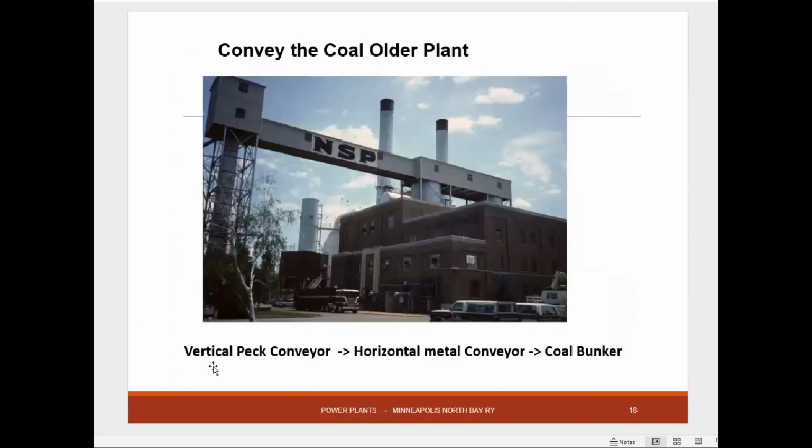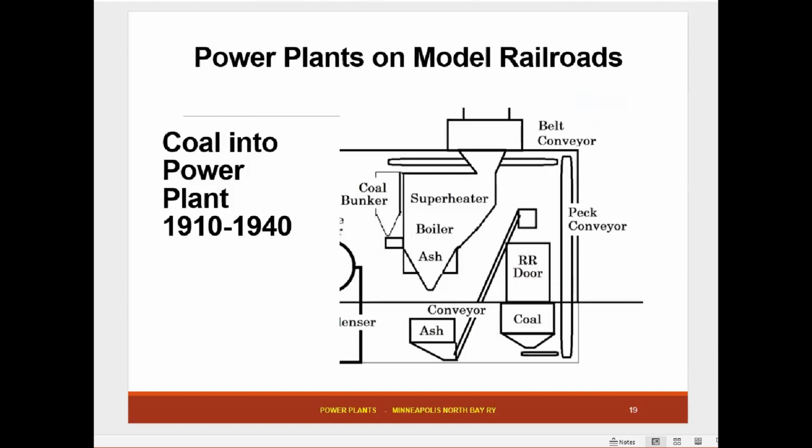Here's the plant in Red Wing, as long as we just honor John. The coal was delivered over here, and then here's a peck conveyor, and then they brought it across, and there's bunkers up here, and it goes into the boilers. There are turbine generators over here, and then the smoke goes out that way. So basically, they brought the coal in inside the building.